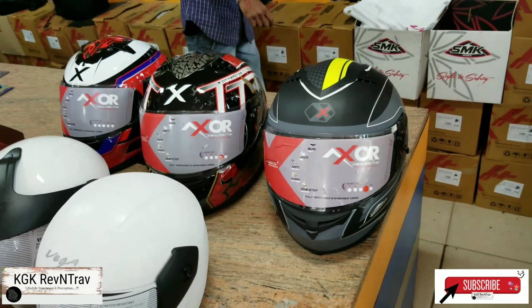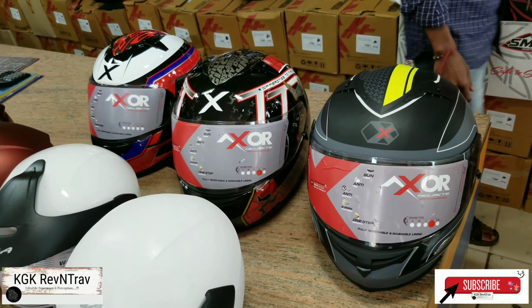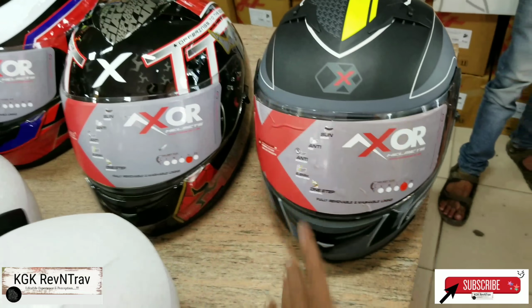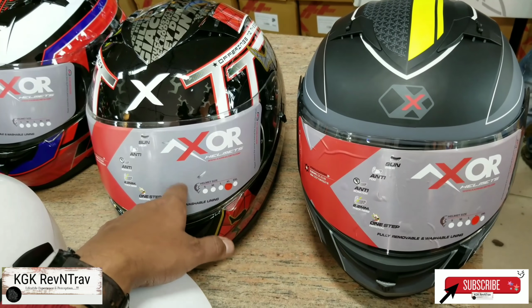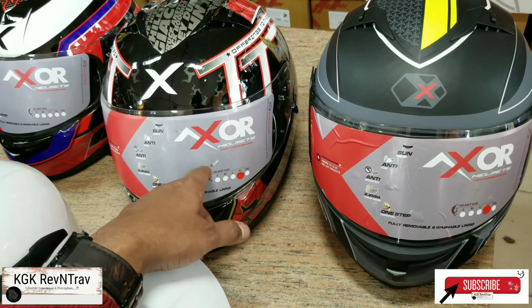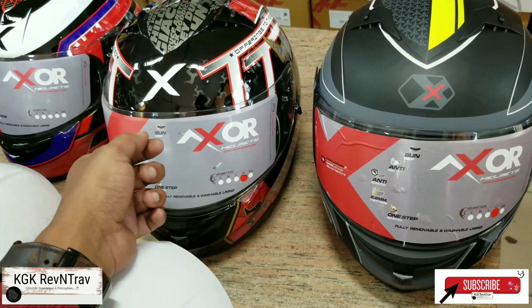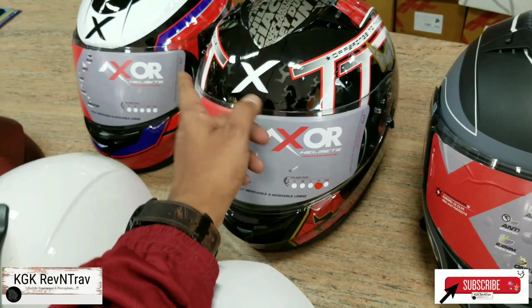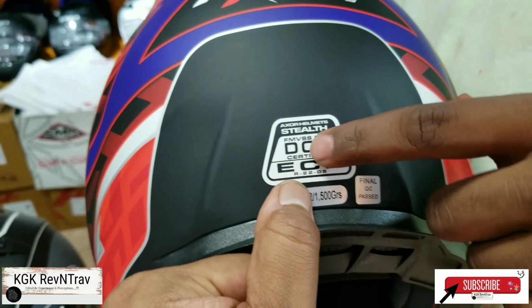Okay, so let me see what all options I can explore here. After all the hassle of identifying various options, these are the three helmets that I have shortlisted. These are from XOR. Why XOR is because I'm getting the anti-fog visor in these, and I'm also getting the double visor in it, right? And it has a D-link as well. All these helmets have D-link, so this is the D-link lock, and all these helmets are DOT and EC certified.